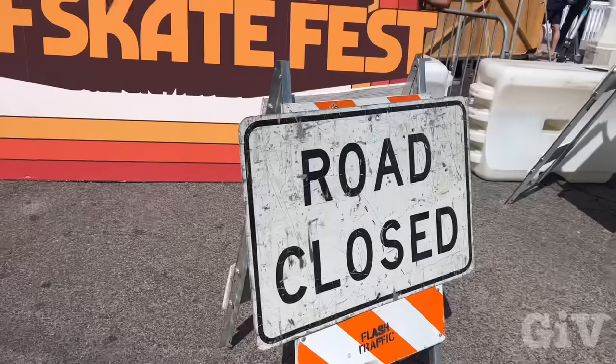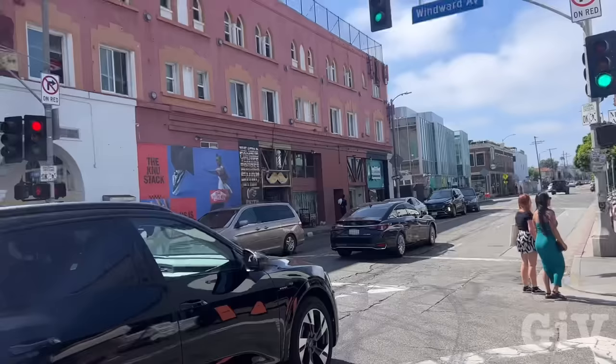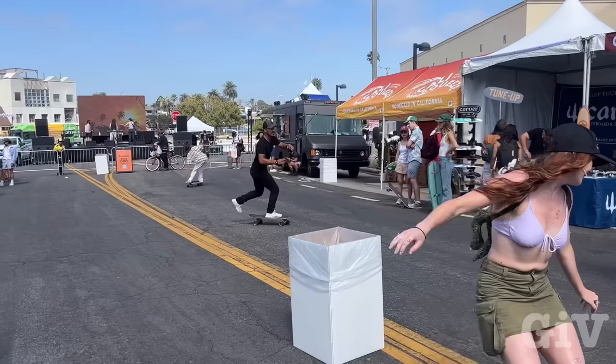Road is closed here. They've got a Swirl Surf Skate Fest here in Venice. Whatever that is, I have no idea. But this is right across from the world famous Venice sign. I had no idea this was going to go on today. Brian Tonin, the best skater from Venice Beach, right here. Yeah, the Venice crew. It's German in Venice. Woo! Girl swirls or something like that, I don't know. But I had no idea this was going on.